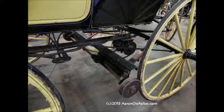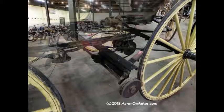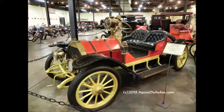So it was a buggy or an auto buggy. They usually called them auto or motor buggies. And it's interesting that at the same time there was this overlap. There were these kind of buggy cars, and then at the same time they were making a regular automobile, what we would envision as a car.